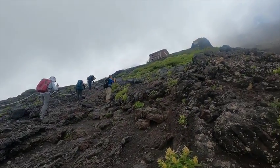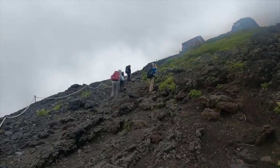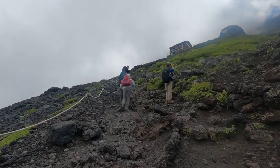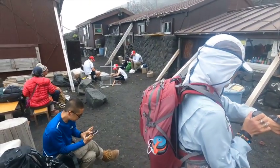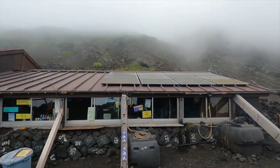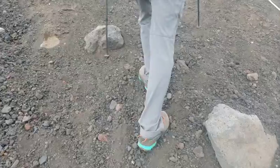Coming up to what I believe is the 7 camp. Starting to get a bit real up here. We've got some elevation going and sucking air a little bit. So 7th station, we're leaving right now. Had a cup of cocoa here. And now we're going up into the mist to the original 7th station.